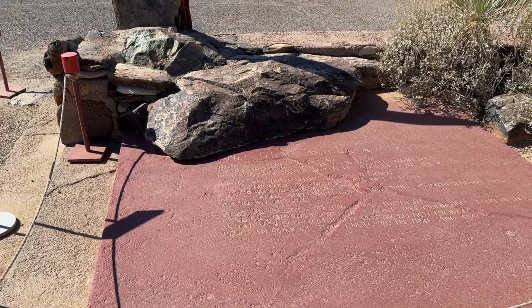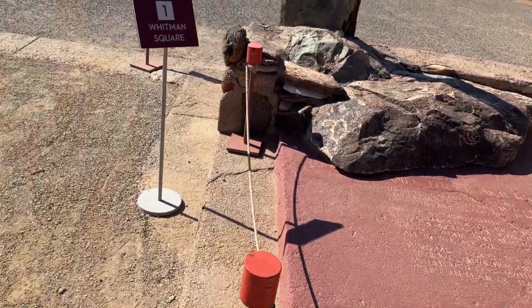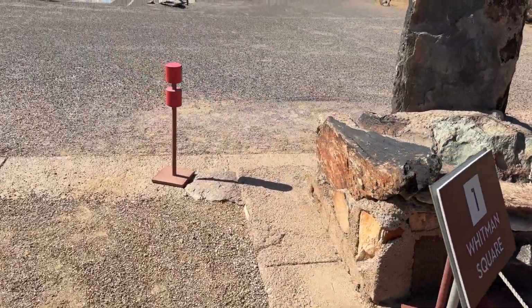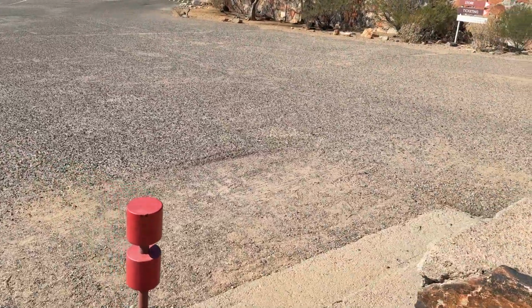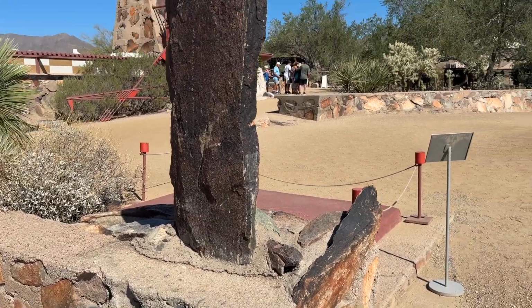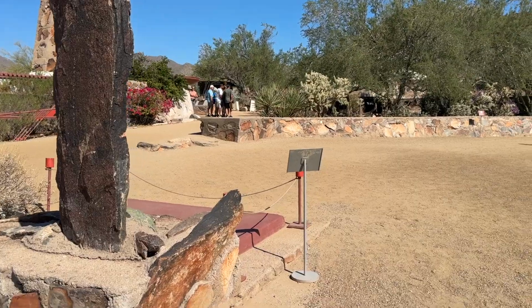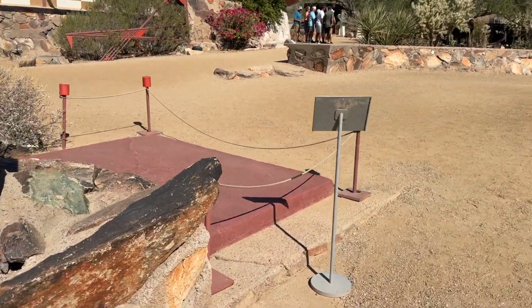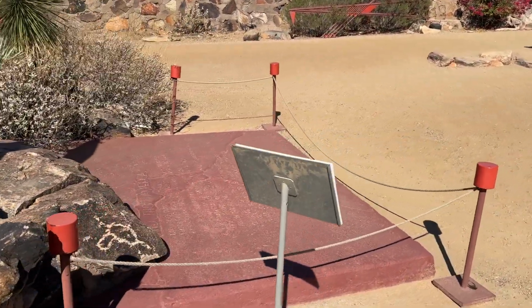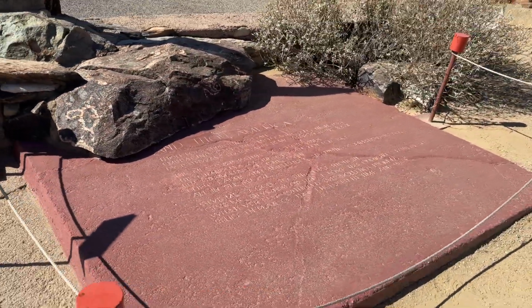Taliesin West. I don't know how long I lived in Arizona, and I never visited this place. So finally, I decided to go down there. Well worth the $39 it cost to go in. Now they have different tours, and the one I took was the walking tour. What it is, you give them $39.